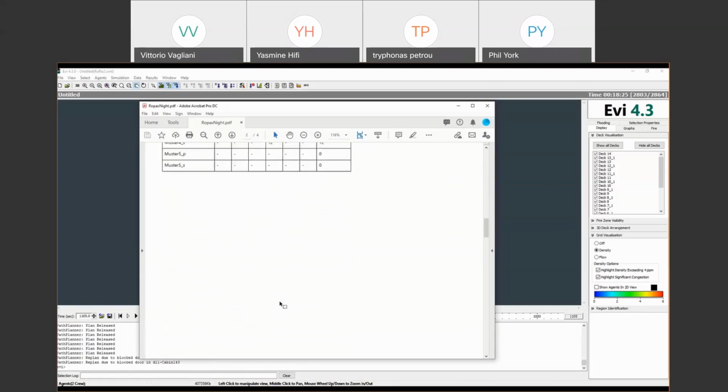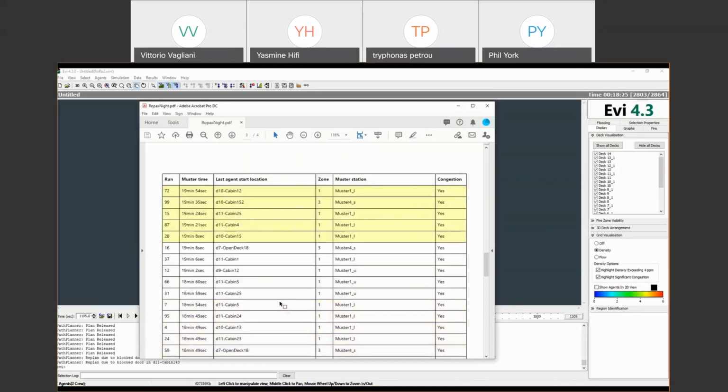And finally, quickly, the last page of the results show the exact location where the last agent to get to the muster station started from, and that is for only the first 50 runs. And with this, we end the Evi demonstration.